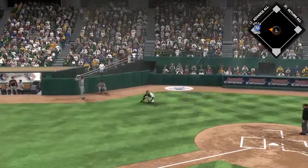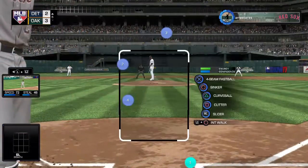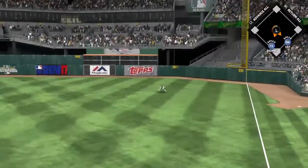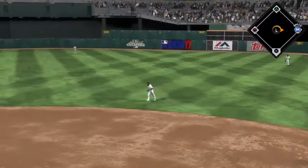And a slider bounces, and that gets away. And he's going to make it up to 3rd here as he advances on the wild pitch. Takes this the other way to right. In there, base hit, and that ought to get the run in from 3rd.